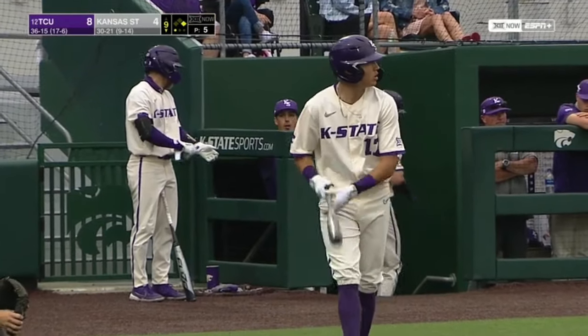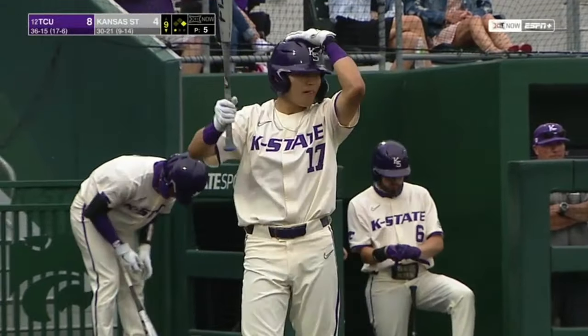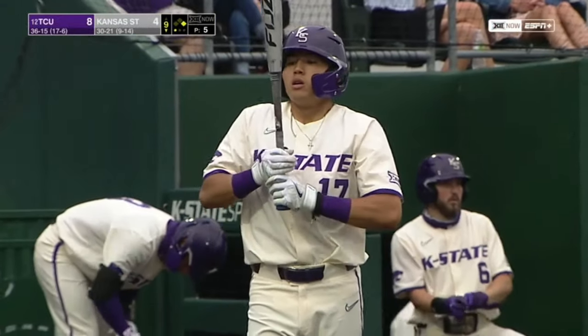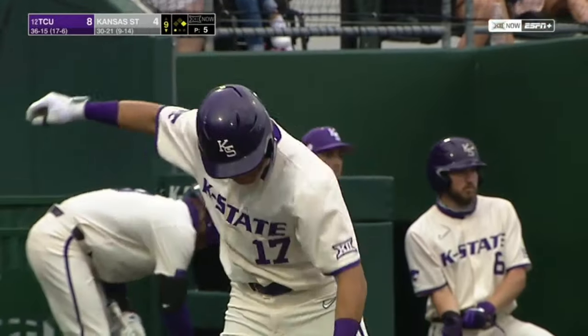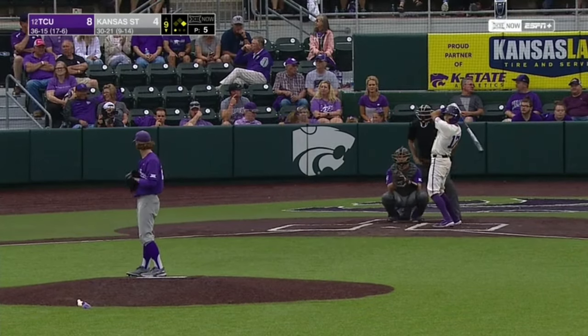Now Dylan Kaplinger will be called back, and Cole Johnson will pinch hit. TCU transfer Johnson came through with a two-out, two RBI base hit for the Wildcats back of the game on Thursday.